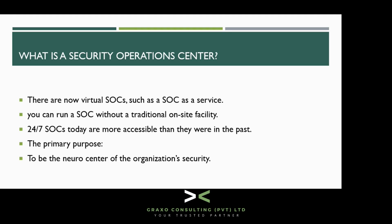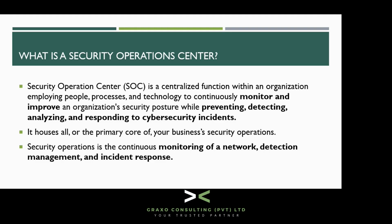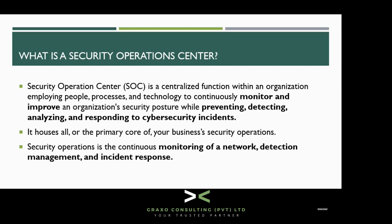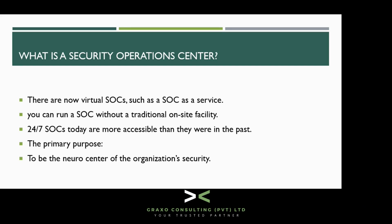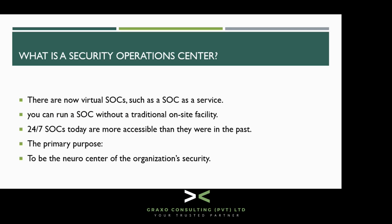When we learn the concept of Security Operations Center, the first thing that comes to mind is that there must be a department inside an organization that will be doing all these tasks, and these people will be using some processes and technology. That is right, but there is another option: we can use virtual SOCs as well. So how does a virtual SOC work? Like software as a service, we can contact other companies providing these services, and then we can use these SOC services for our organization.